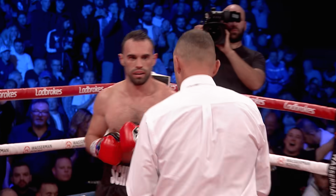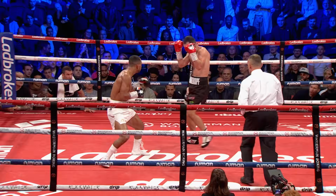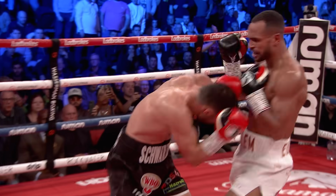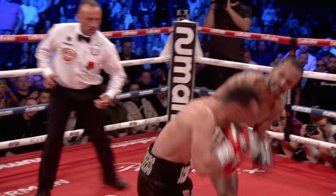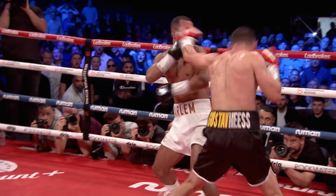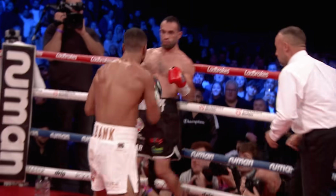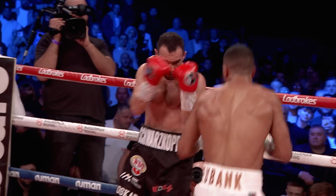Looks a little stunned by that. Harlem Eubank wanted a statement performance. Is he going to make a massive statement here early on? Schwarzkopf still looks a little wobbly. He's coming to try and fight fire with fire, but he's in trouble here. Great action here in the third.